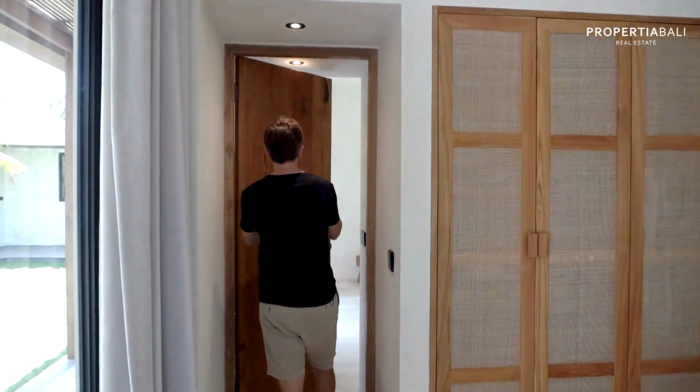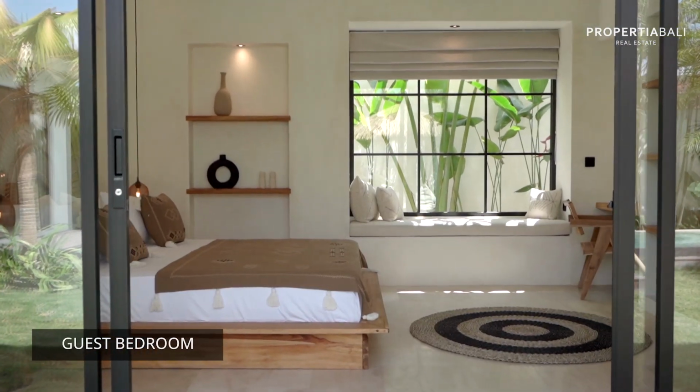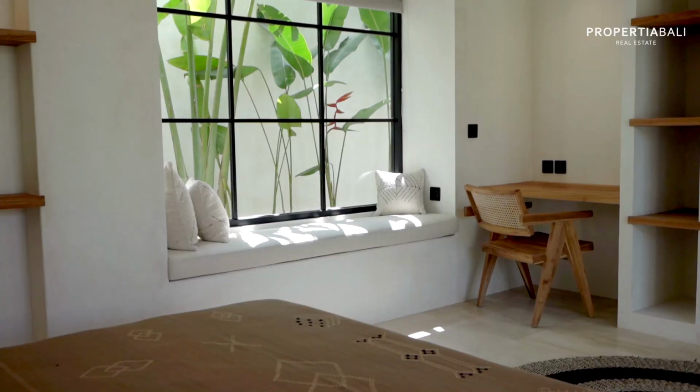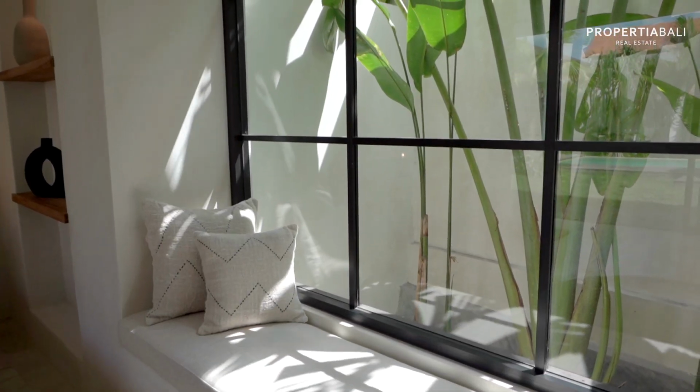So let's keep going through the connecting door to bedroom number 2. Layout's a little different. Bed is oriented that way rather than this way. We have a nice window bench. This is kind of cool. All right, so different space, still about the same space, but again, just extremely comfortable.